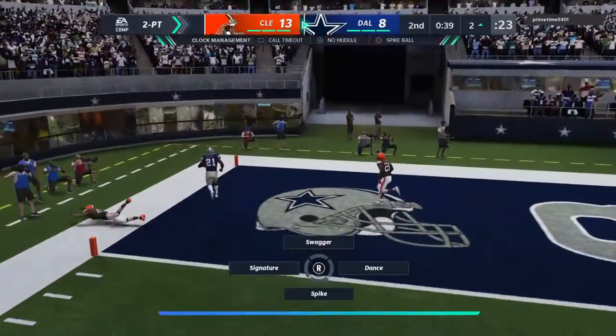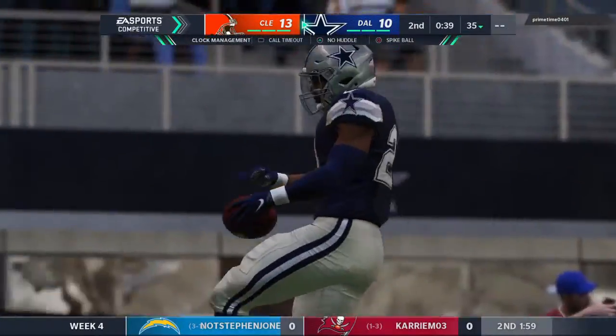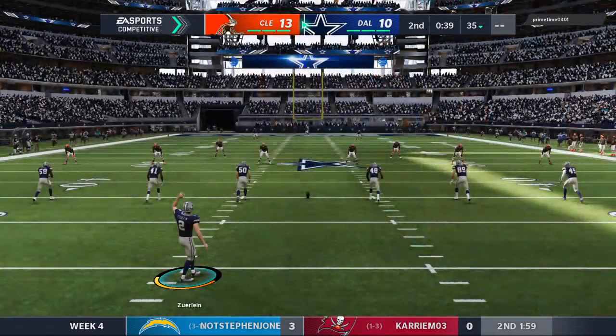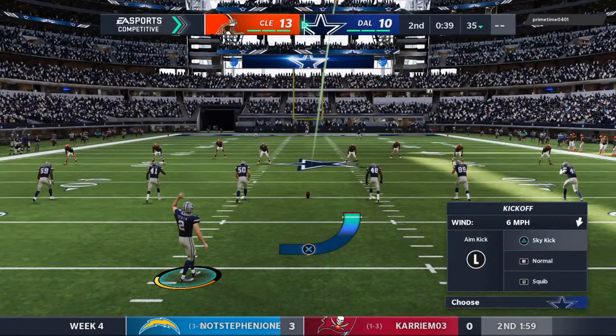Well done. And he's got it. So they try for 2, successful. And with it, they're back within a field goal. Browns 13, Cowboys 10.